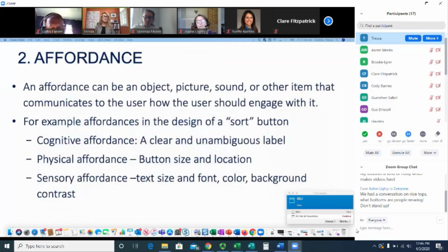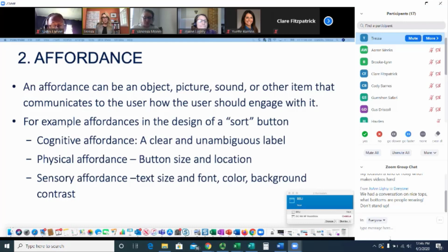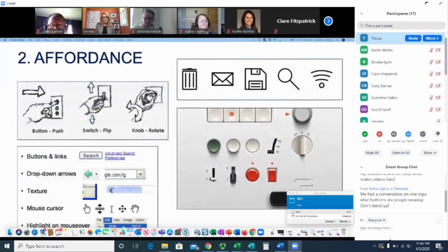Now, affordance is basically how an object should be engaged with. So a cognitive affordance would be a clear, unambiguous label. A physical affordance might be the button size and location. It's showing you physically that it's a button. And then the sensory affordance might be text size, font size, color, background, contrast, the things that we just covered. If we look at these examples, you'll see it's very clear that these should be switched, rotated, pressed, etc.